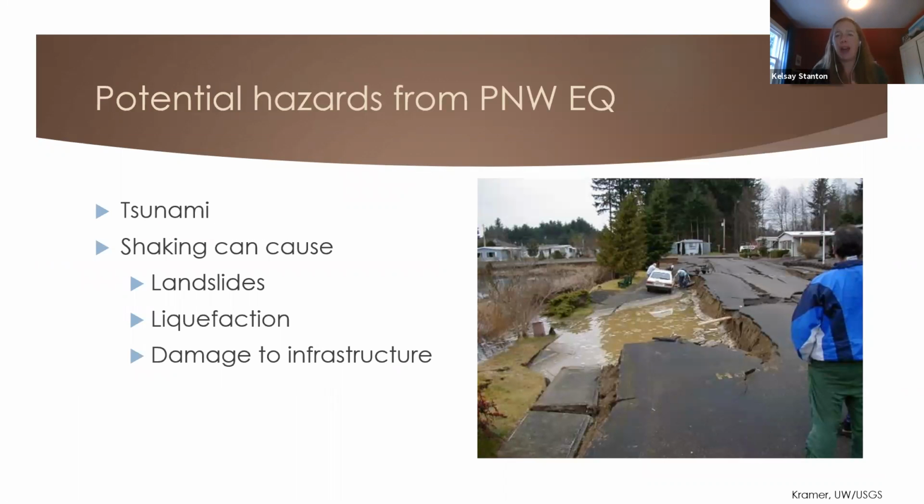So what are some of the potential hazards from Pacific Northwest earthquakes? Well, tsunami are one of the large hazards along the coast, but the shaking from earthquakes can cause landslides, liquefaction, and damage to infrastructure. And this is potentially a much larger risk even than tsunami because of the wider range of people that it can affect.